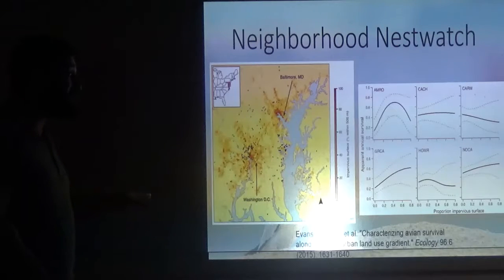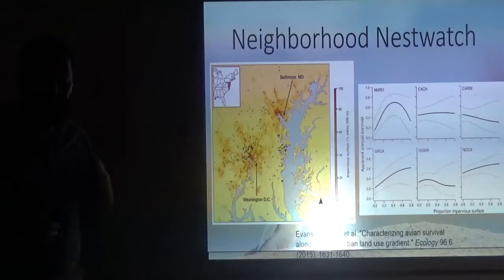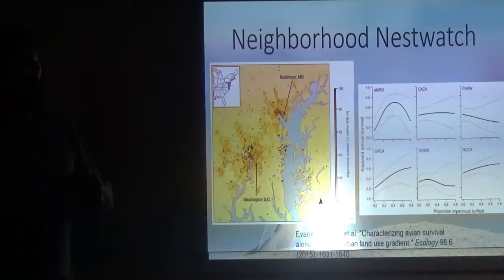If we're able to see how birds' populations are doing, not just comparing them from city to, I'm sorry, from city to ex-urban area, but also looking at how they're working over time, it helps give us an idea of how we need to act to conserve these birds, especially in urban areas, because urban areas are growing a lot, and it is very, very important to preserve overall biodiversity, to preserve biodiversity in cities.